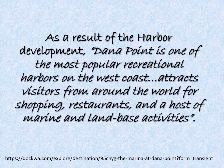As a result of the harbor development, Dana Point is one of the most popular recreational harbors on the West Coast. It attracts visitors from around the world for shopping, restaurants, and a host of marine and land-based activities. So, Chamber of Commerce or the marina at Dana Point.